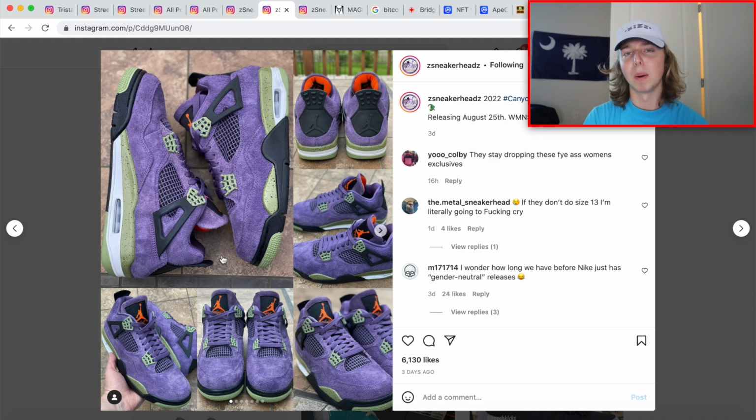But it's mainly for my people that are size 12. I feel bad for you. Unless you don't like the shoe. If you don't like the shoe, hey, you got plenty of stuff coming later in the year. Don't even worry about it.